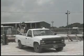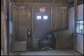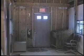Don't allow materials to pile up and become potential fire hazards. Learn where all the exits are located and that they aren't blocked. Many deaths have occurred over the years because exits were blocked and people couldn't get out in time.